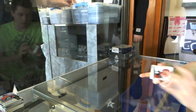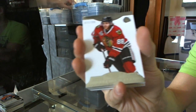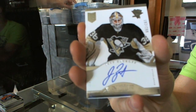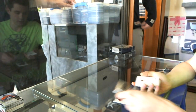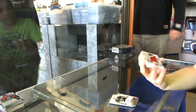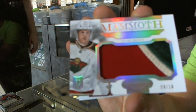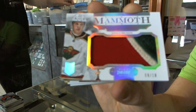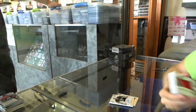All right, base card number 299 for the Chicago Blackhawks, Patrick Kane. We've got a rookie autograph number 299 for the Pittsburgh Penguins, Jeff Zetkoff. We've got a three-color mammoth patch, numbered 8 of 10 for the Minnesota Wild, Jonas Brodin. Jonas Brodin, out of 10 for the Wild.